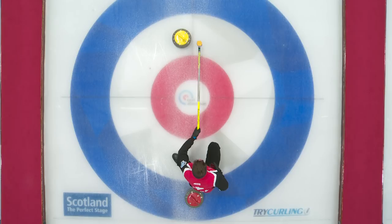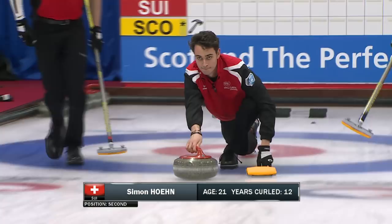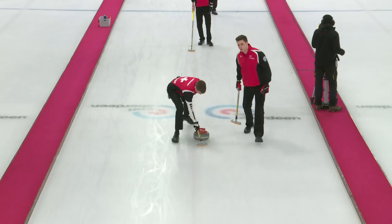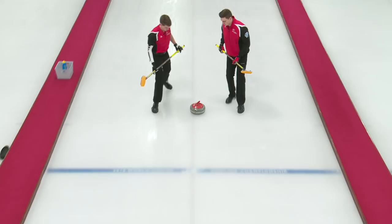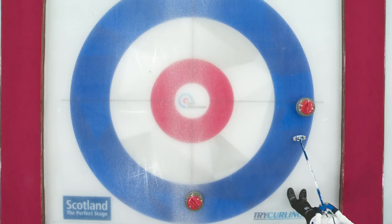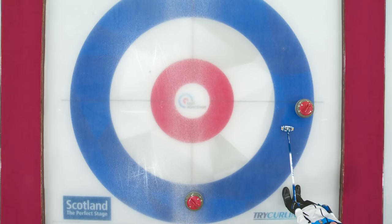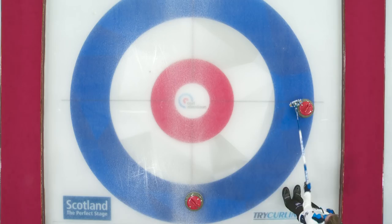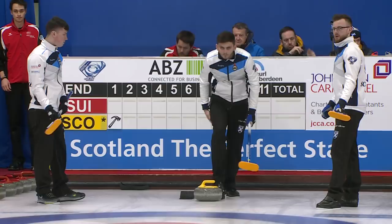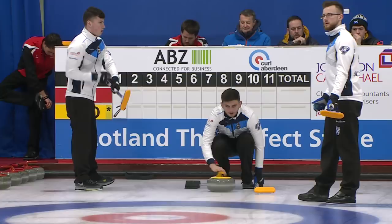Here is Simon Hoen, throwing the second stones for Switzerland, just looking to replace that yellow with a red. This one rolls far. Sits for two. But you would get shot stone by drawing around the corner. Not playing the draw though. Yeah, looking to play a hit and roll off, just to be sure, of the stone on the wing.